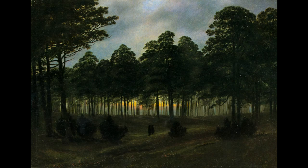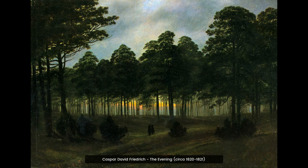Caspar David Friedrich's The Evening depicts a serene forest scene with two figures dressed in traditional German clothing, gazing at a beautiful sunset, showcasing the Romantic era's fascination with nature and emotion.